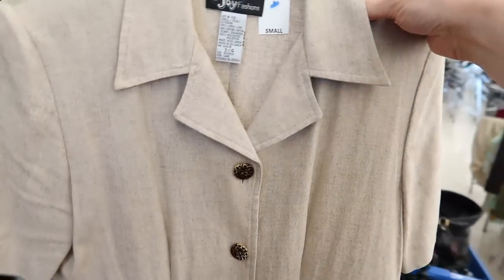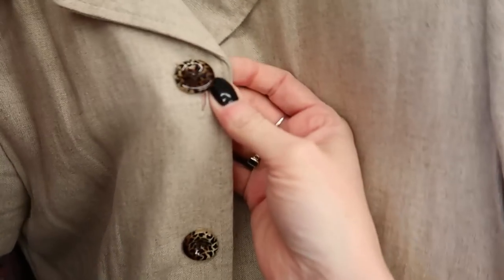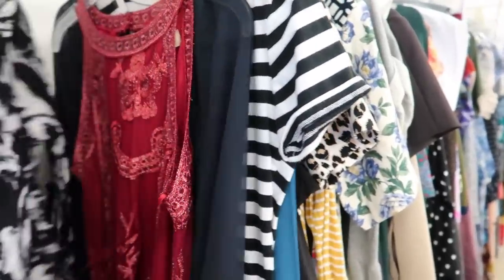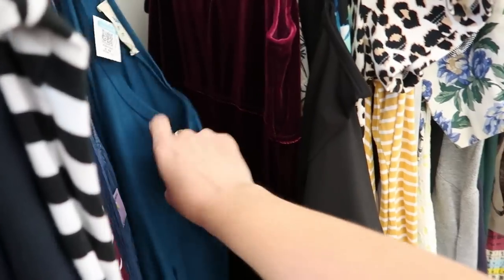Okay, this is a basic linen blend dress. Safari style, kind of 80s safari. But look at the buttons, they're leopard print. That's so cute. There's another piece down here that I'm excited to get to, but let's see if there's anything in between. Oops.